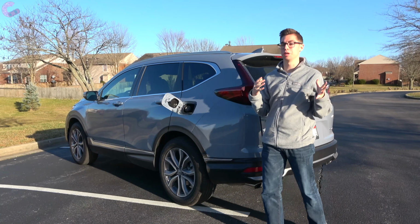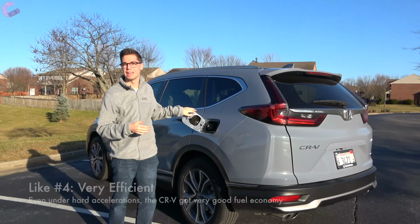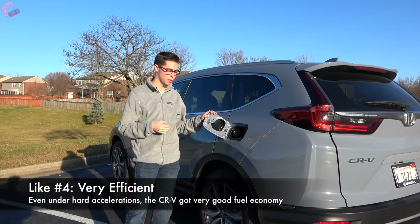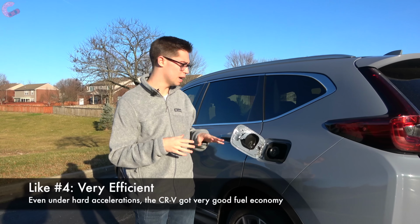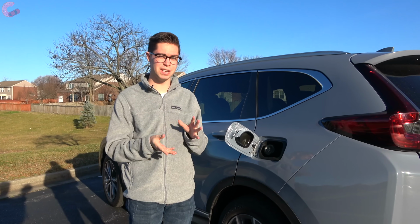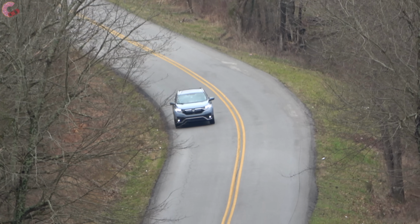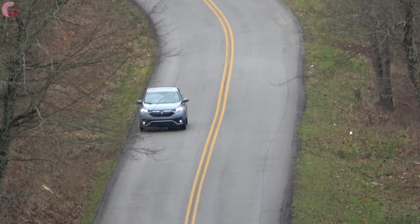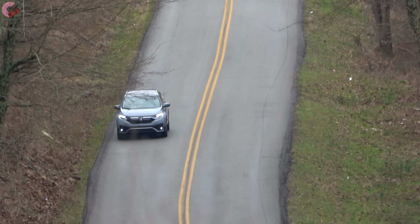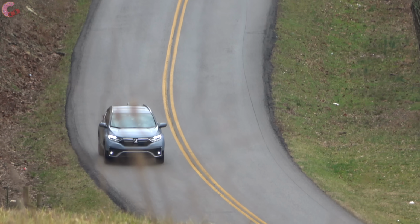Now, another thing that we've really learned to appreciate during our week with the CR-V is the absolutely excellent fuel economy that this vehicle gets. It's rated at 29 combined, and what we've been averaging is around 28 to 29 miles per gallon with aggressive driving. So that goes to show that with the CR-V, you're actually going to get what it's rated, and if you drive more conservatively, you should even be able to get above what it is rated, and that's already very good for the class.